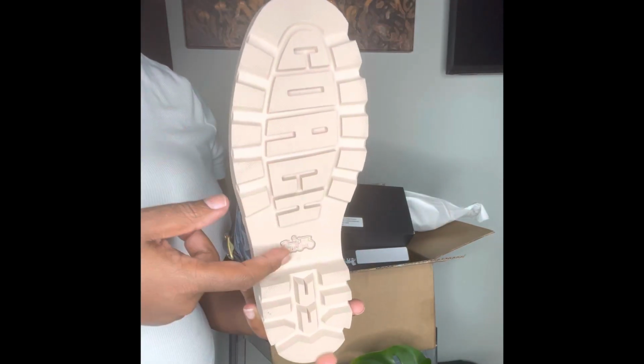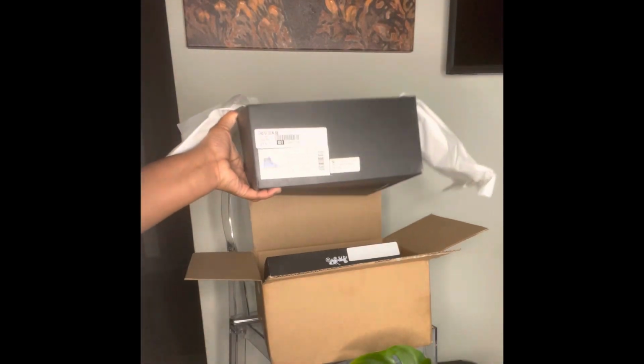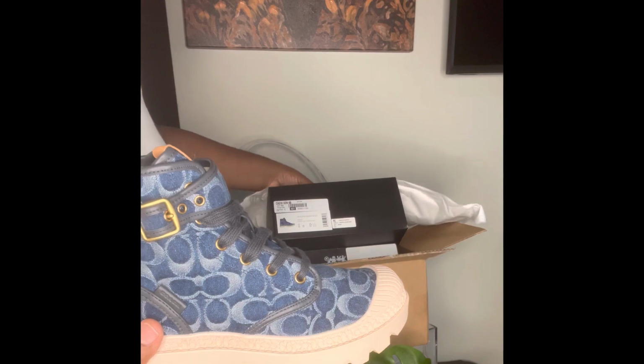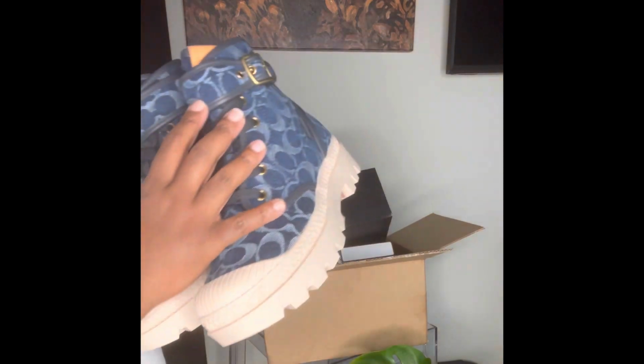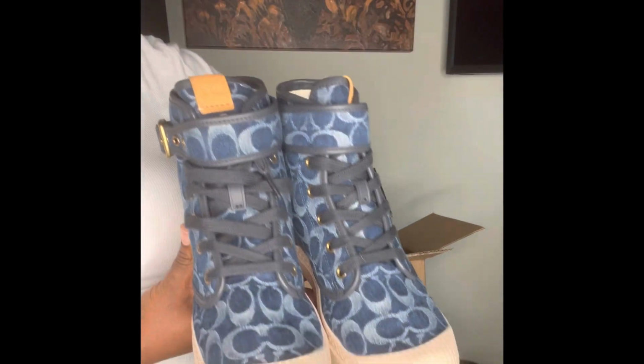Look at this. How cool is this? These are the Trooper denim boots in size 8. The color is denim. These come in lots of other colors. These are sick. I really love these. I hope they fit.